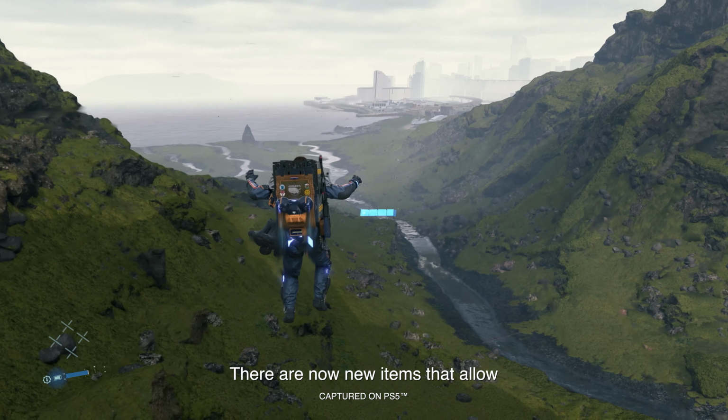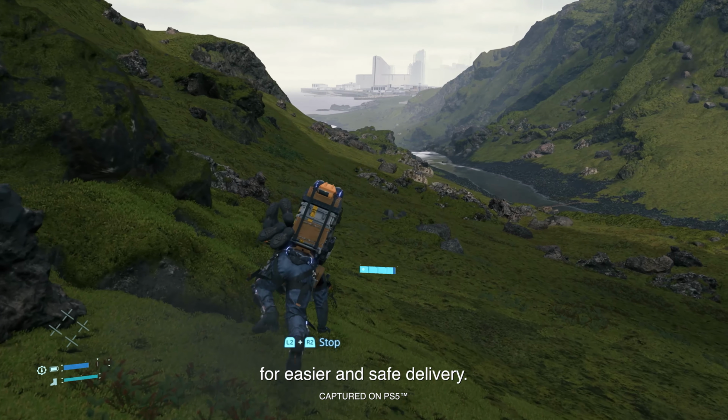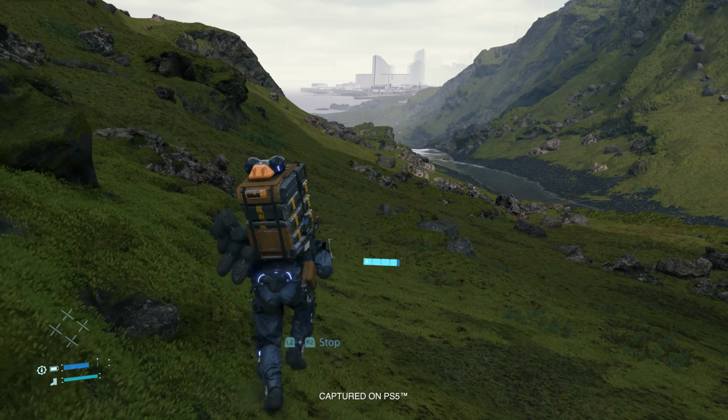There are now new items that allow for easier and safe delivery. One of the new items is the evolved stabilizers, which features thrusters that help reduce the impact of landing when jumping from higher areas.